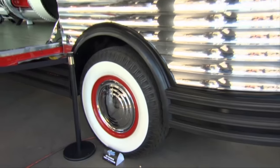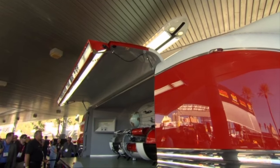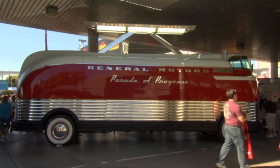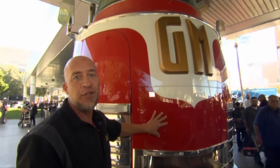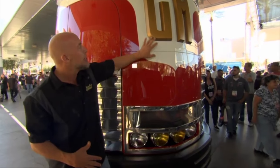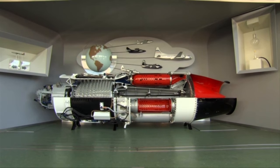But if you look at some of the designs of this Futureliner, and think, it was designed in 1940 and '41. Only 11 of them were actually built. There's fewer than 5 of them left in existence right now. One of these sold at Barrett-Jackson just a few years ago for $4 million, and rumor has it here at SEMA, this one just went for $12 million. It is something spectacular to see GM's Futureliner in their Parade of Progress right here at SEMA 2014.